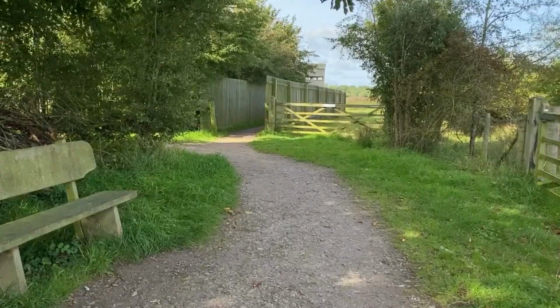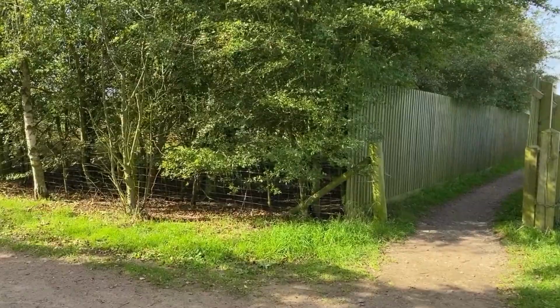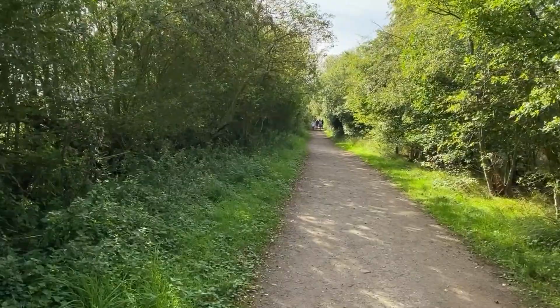Yeah, so this is the entrance to the double deck hide. As I say, we're not going to go in there today, not much time, but you've seen plenty of videos and photos from me taken in there, so we'll give that one a miss today and then carry on the walk back. It's starting to get quite busy now. There's quite a few people wandering around now, so it becomes quite difficult to video, to photograph, and anything that's around tends to get scared off anyway.